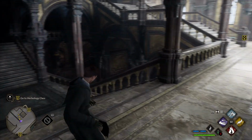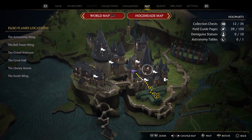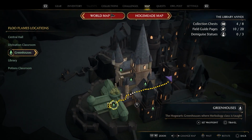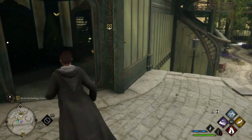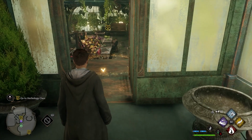Okay, so let's get going. I think we have a fast travel into the greenhouse. There we go. Okay, so let's go to the Herbology class.